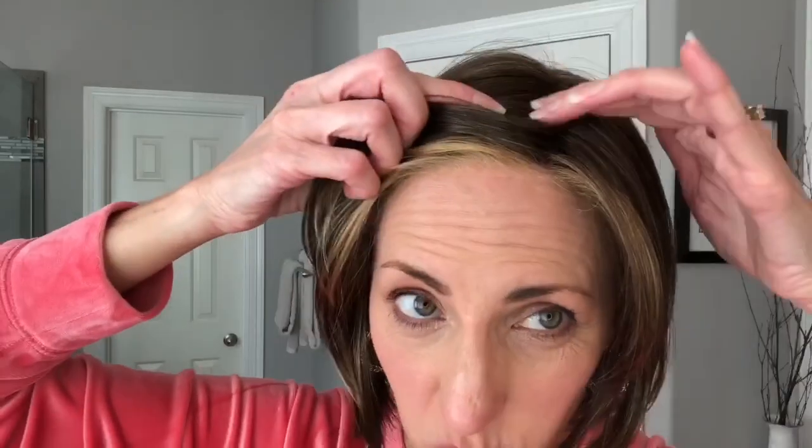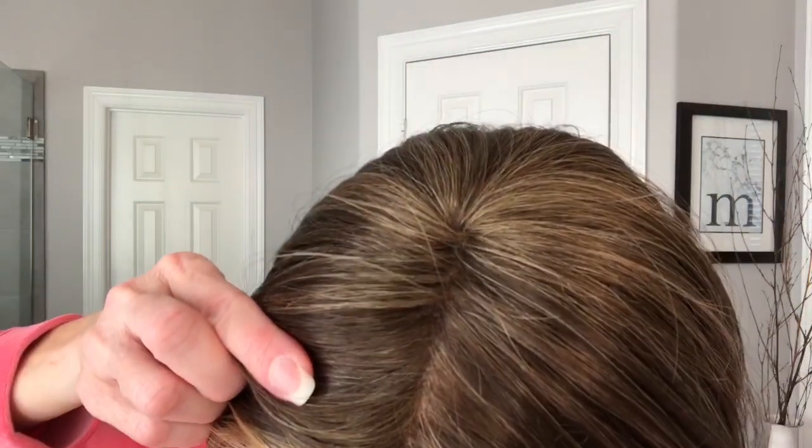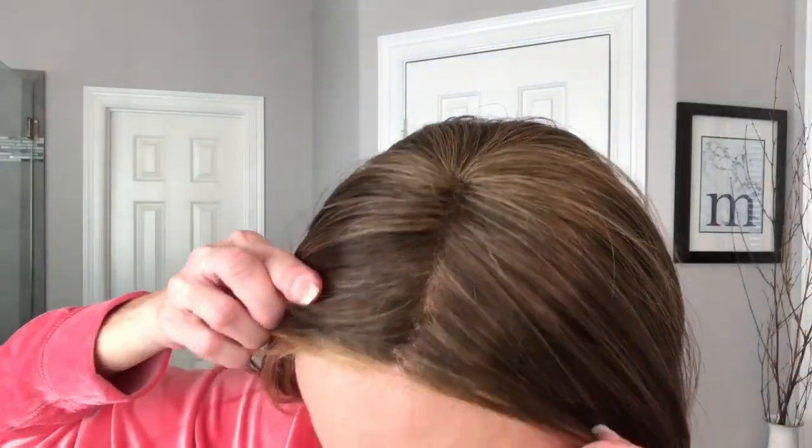You do have the appearance of scalp here with the left side mono part. Now, I had some trouble getting the zigzag out, so the part is kind of tight. Let me get her arranged again here. That is something that, if you want a little bit wider part, you'd have to go in there and maybe pluck it, but I think it's fine, and for me, it looks just fine.